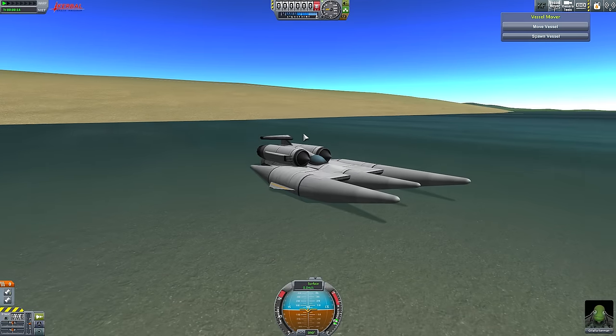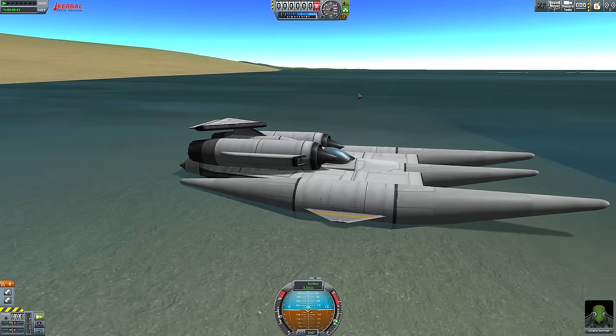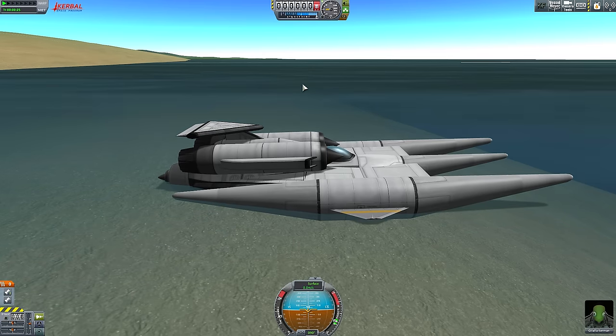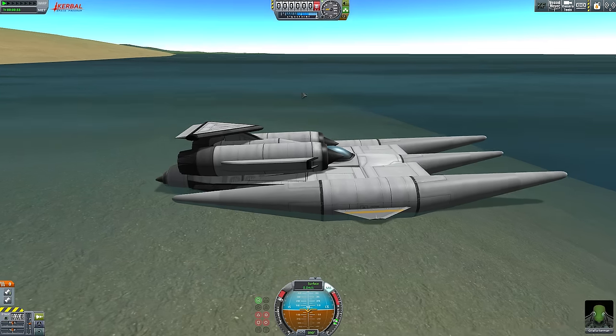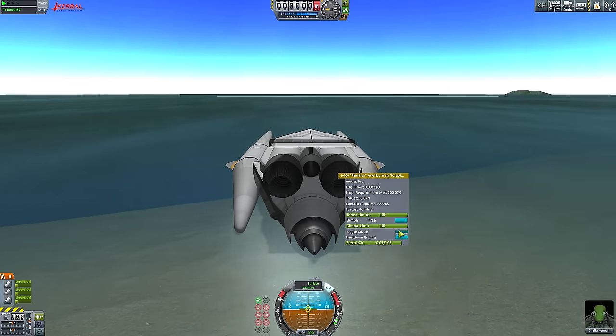Okay, so test number two. I've put some more weight in the front, and I've basically done it just by removing the fuel out of the back and putting it in the front. And that's basically all I've done. Now the center of lift, however, is behind the center of mass, which isn't, I don't think, a good thing for something like this. I really don't know. I'm just kind of guessing. And I never had SAS on last time, which might help me a bit. And I still have not set action groups for these.